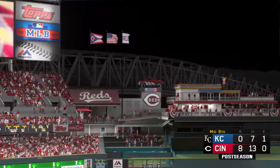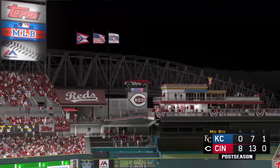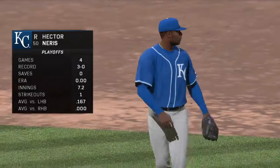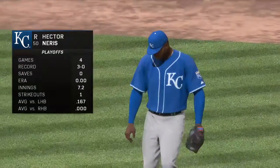We're back with more of Game 1 after this message and a word from our local stations. Hector Neris will come on now in a mop-up role as he'll just try and keep this deficit from growing any larger.